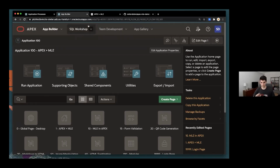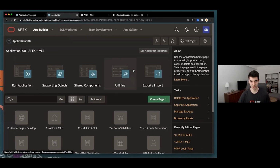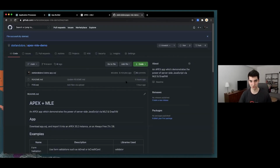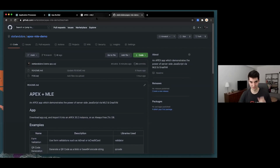So I am running all of this on the free tier cloud on a 21C instance, Apex 20.2. You can already do everything I'm doing here today. The application that I will be demoing is, as mentioned, on GitHub. So you can really start right away with all of this.